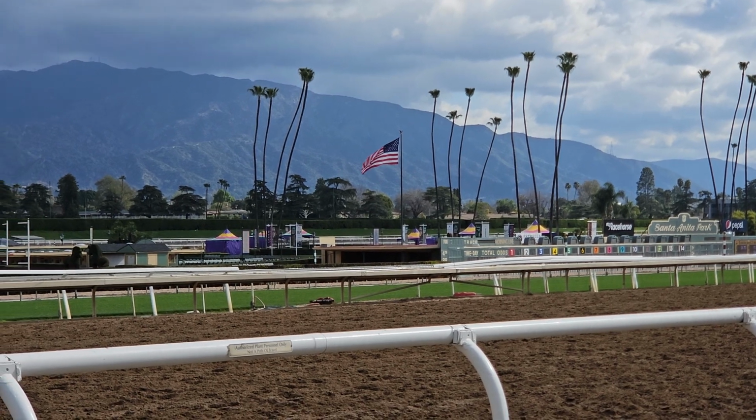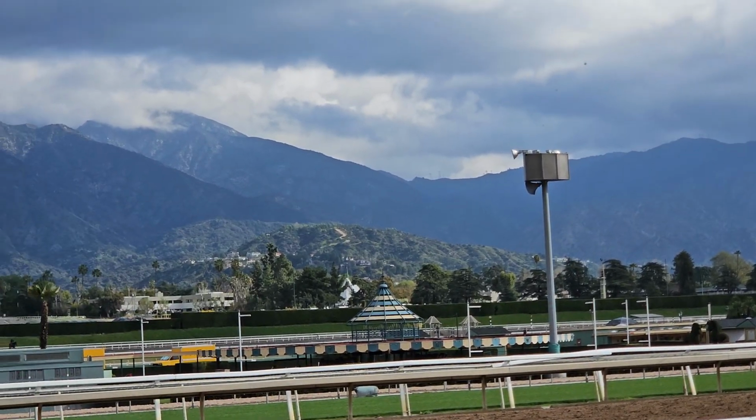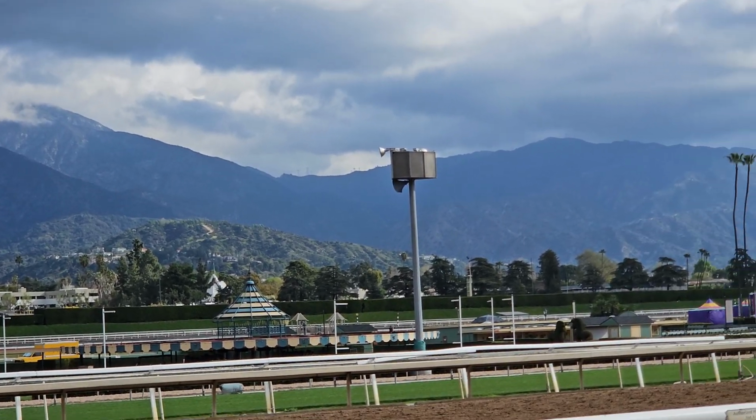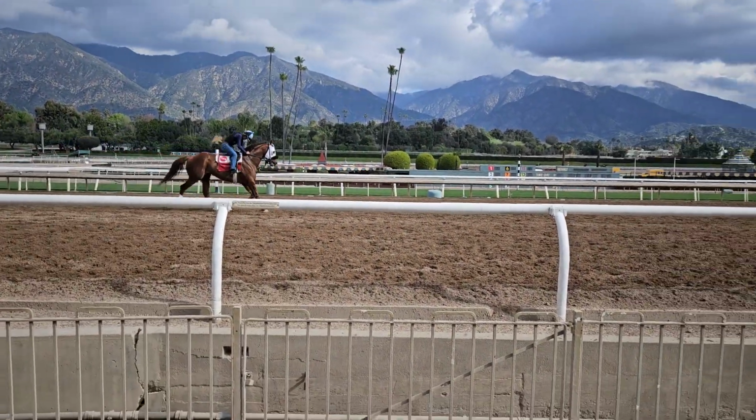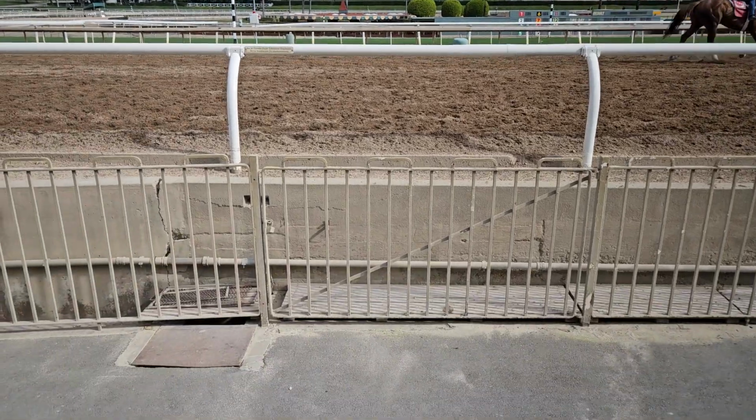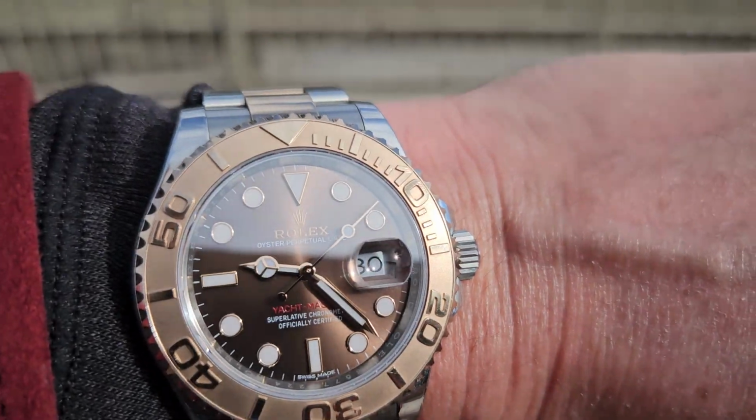Here we are, living the American dream. Living the American dream with Rolex. That's right, my friends. Living the American dream with Rolex is what it's all about.